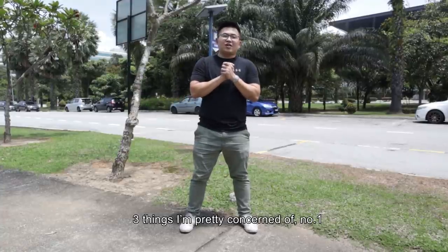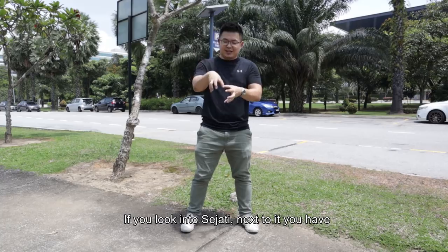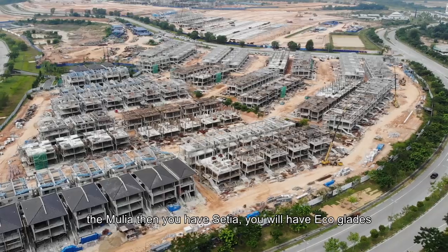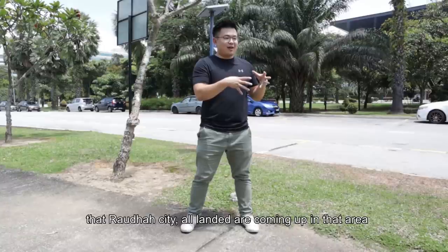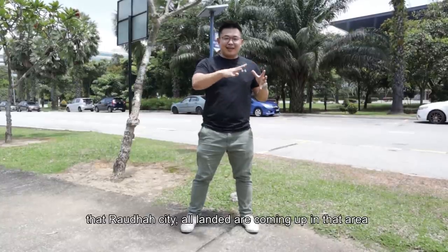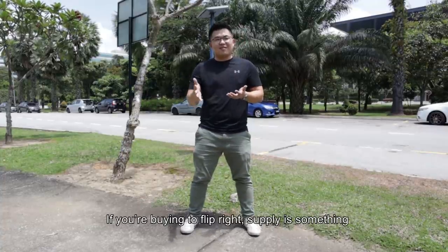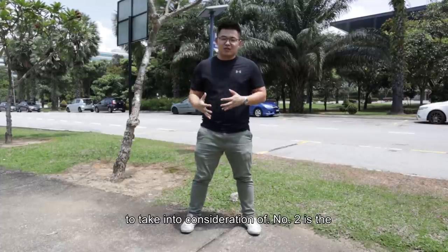Three things I'm pretty concerned about. Number one is the competition surrounding. If you look into Sejati, next to it you have the Mulia, then you have Sime Darby's one, you have Eco Glades, you have Islamic Development, which is that Raw Dark City. All landed are coming up in that area itself. If you're buying for own stay, I think it's fine. If you're buying to flip, the supply is something to take into consideration.